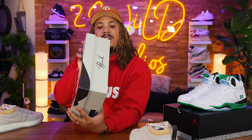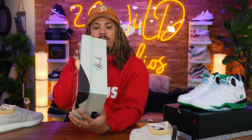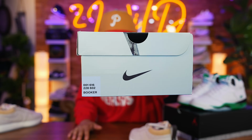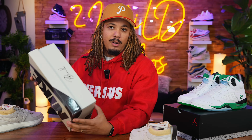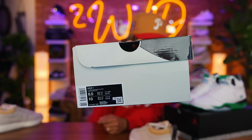On the box it says 001-616-228-000602 Booker. I'm not gonna lie to you guys, I don't know what that means, but it's there. I'll do some deep diving. If I can figure out some information, I'll put a little note down below, but check out that label if you want to see how it looks there.